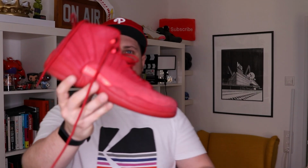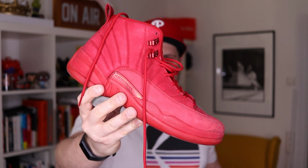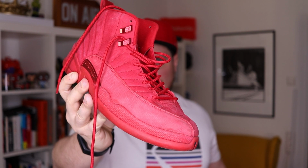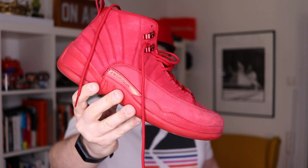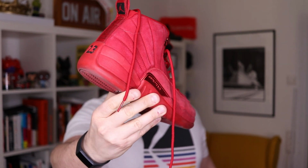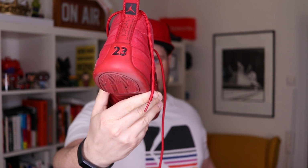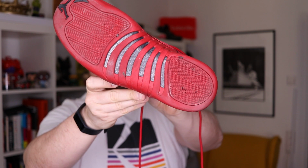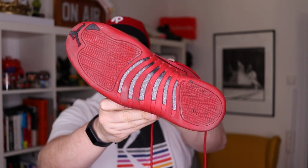Then there is the Jordan 12. I have it in the gym red colorway. This shoe is very comfortable. This is a shoe that is not too big amongst collectors. Certainly it has its own fans and people who love them, but it's not a shoe that a lot of people go crazy for. Then there is the Jordan 13.